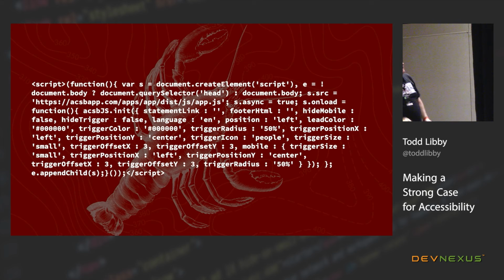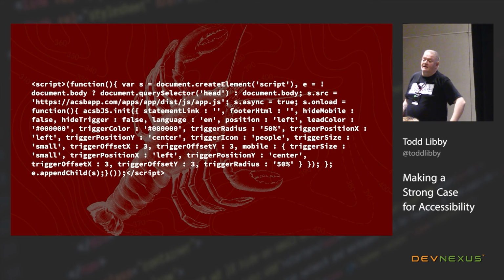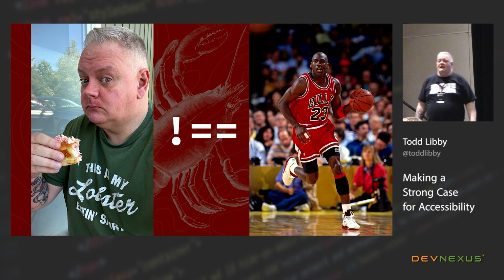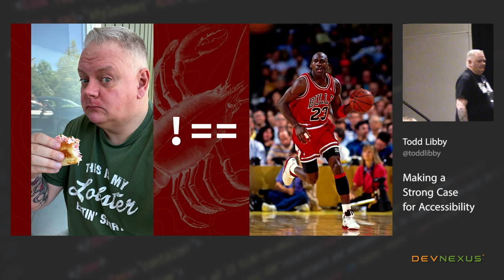This is what you see at the bottom of the page. This supposedly, this little block of JavaScript makes your site accessible. No, it does not. Just like putting on a pair of Nikes does not make me Michael Jordan. Far from it.